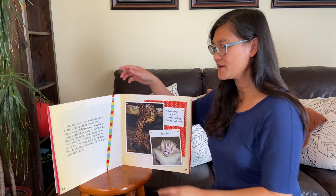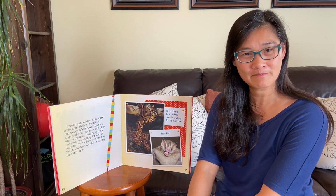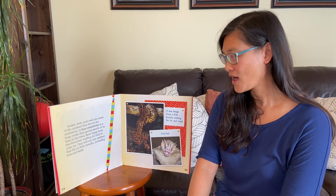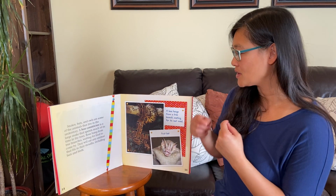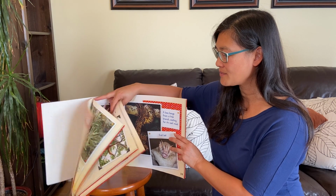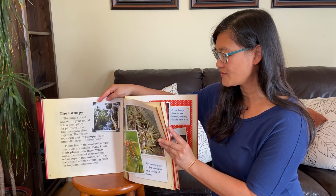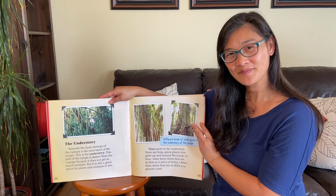Can you tell me 3 things you've learned about the understory? And then can you tell me what are some of the differences between the understory and the canopy? How is the canopy different from the understory? Okay?